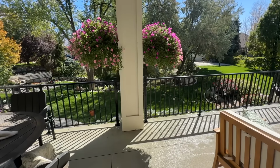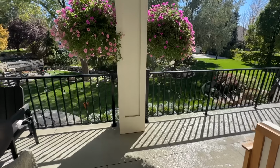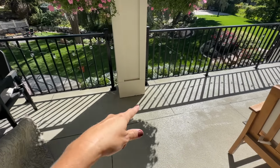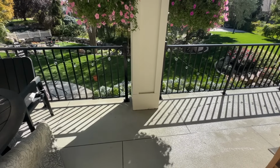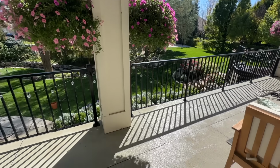Okay, that looks much better. I decided to just use Lime Away because I had that, probably not the best, but it was only on there for a minute and it cleaned it up pretty good. I mean, it was a bunch of calcium and minerals that were built up, so I thought it'd be perfect. And it looks so much better. I'm glad I did that.